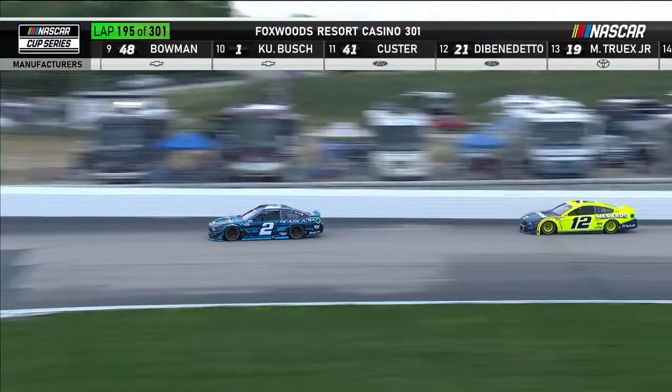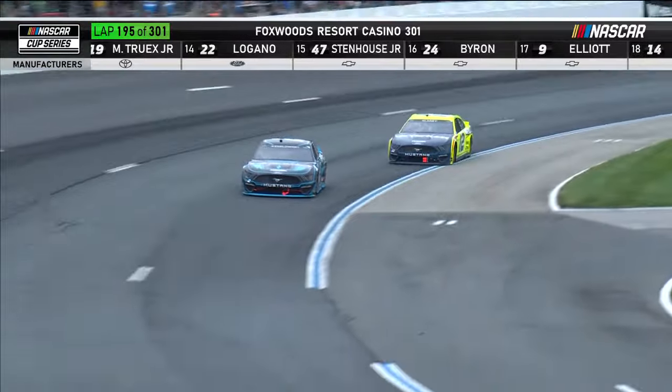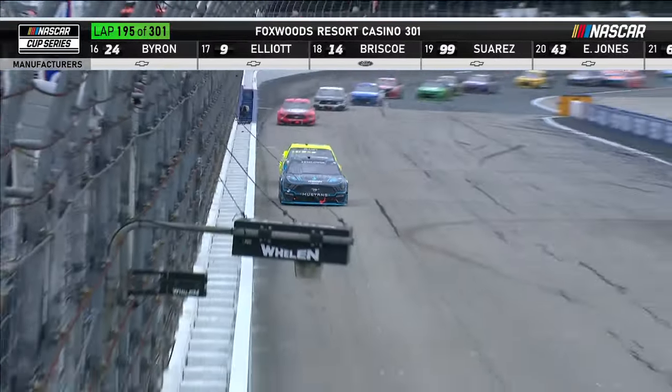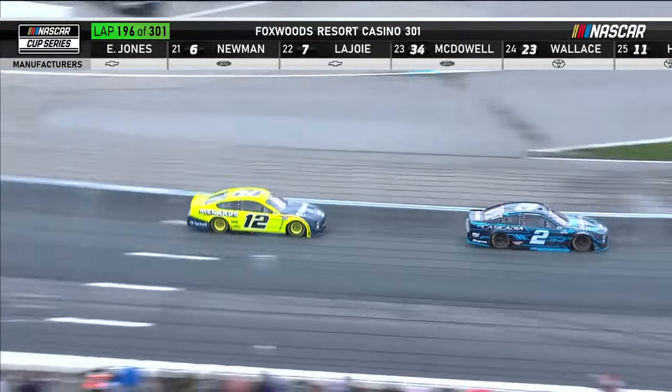I think the 12 car in the last run was the best car in the long run. So if he could just stay within striking distance of Brad, I think he's got a great chance of putting the pressure on as they run. Using a little bit of a lower exit off of turn four allows him to draw back up to the back of this two car. Down here one and two though, Brad Keselowski a little bit better, Marty.